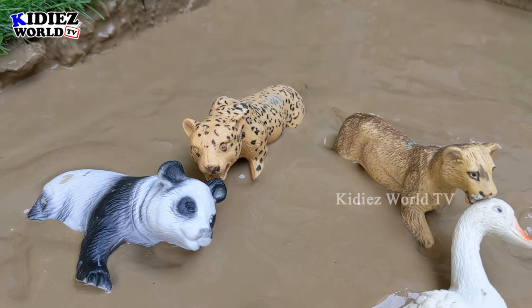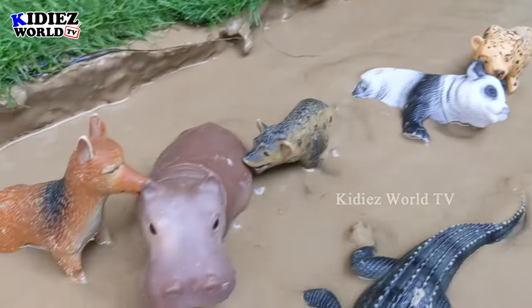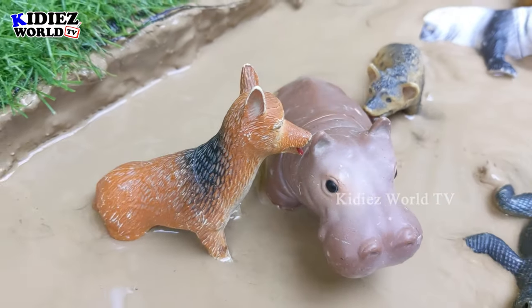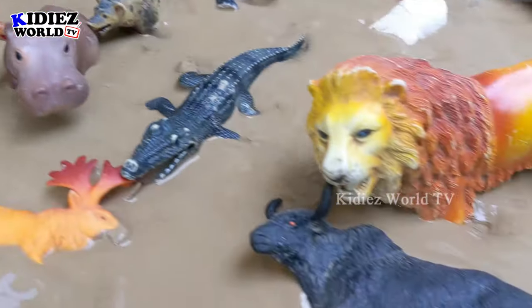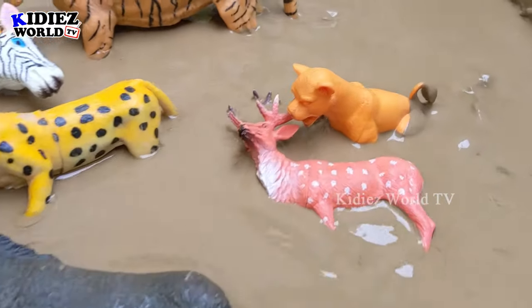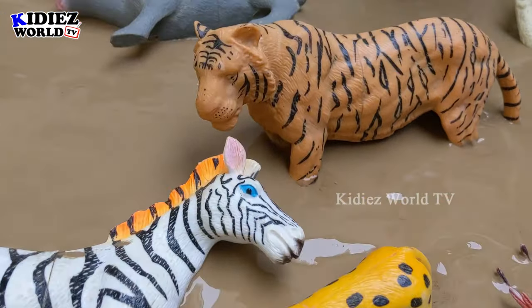In the same situation, the leopard is on this beautiful panda. And look at this, a fox and a wolf, they both are carnivore animals, and they attack this giant hippo. Can they do it? And here we have some other animals. So all the mud ground is so messy, and we have to save and rescue all these animals.